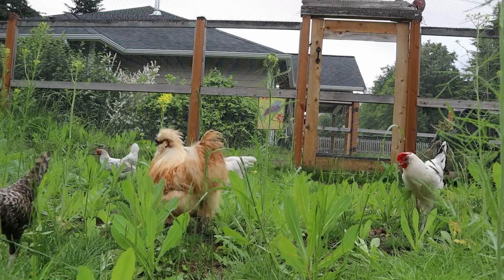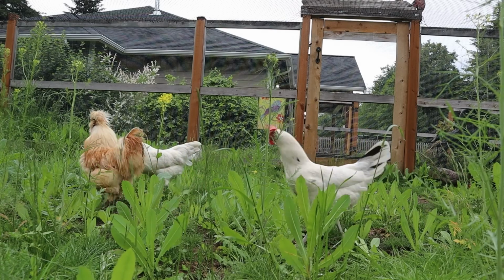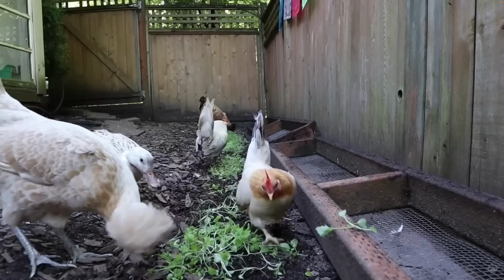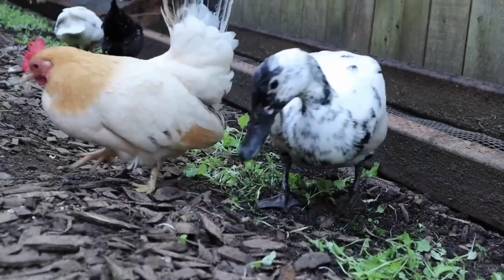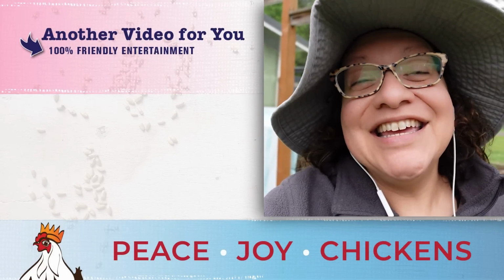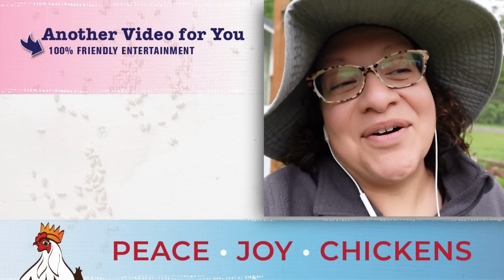But that being said, if you can't do something like this, if you just don't have the room to be rotating yards for your chickens to be in, that's okay. There are things that you can do if you have your chickens in a smaller space to mitigate issues like disease, like parasite infestation, like boredom, all that kind of stuff. And I have a video about all of that. It is on the screen right now, of course.